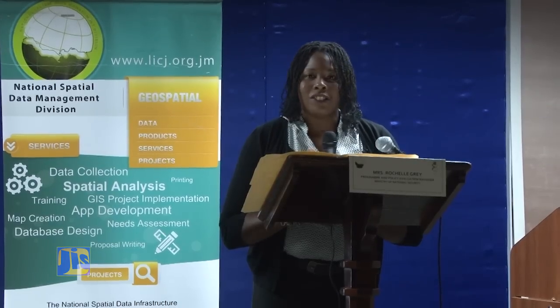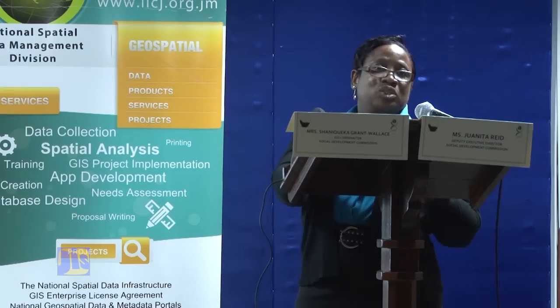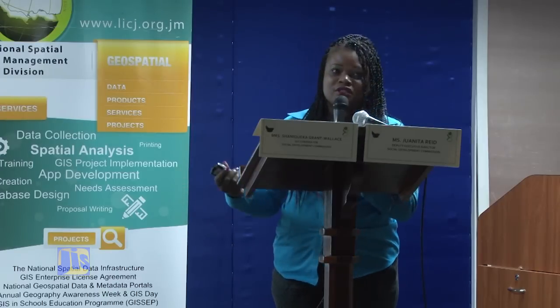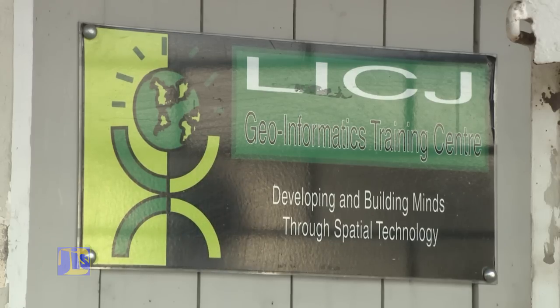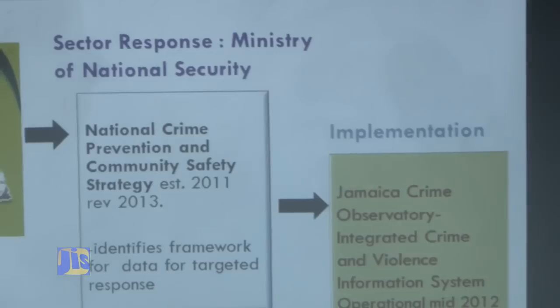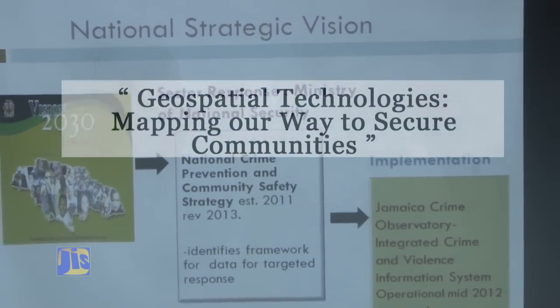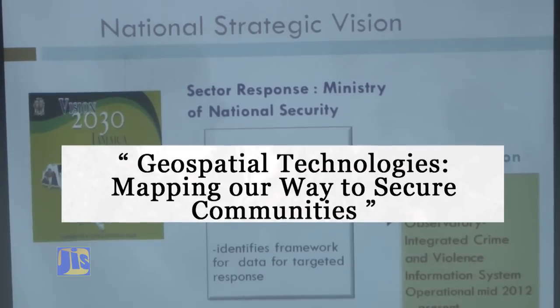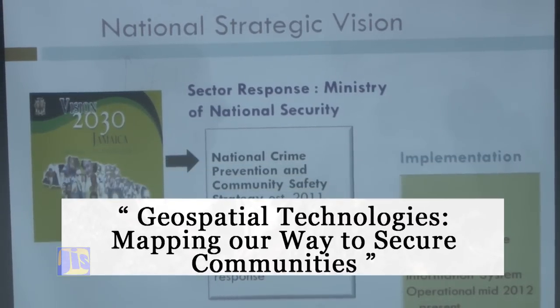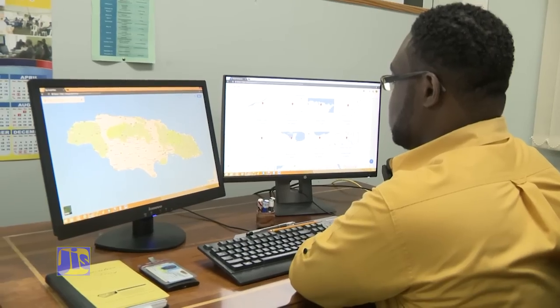Public awareness has also been heightened with the GIS Day during Geography Awareness in November. That observation has been staged annually since 2003. In 2017, with the LICJ celebrating 25 years of groundbreaking work, there will be a 2-day GIS user conference in October. The conference will focus on national security for sustainable development under the theme Geospatial Technologies, Mapping Our Way to Secure Communities.